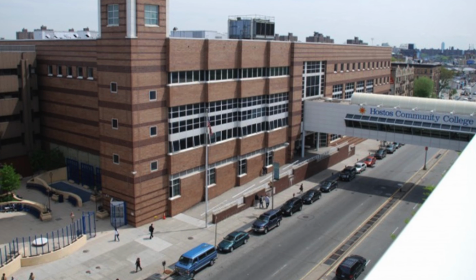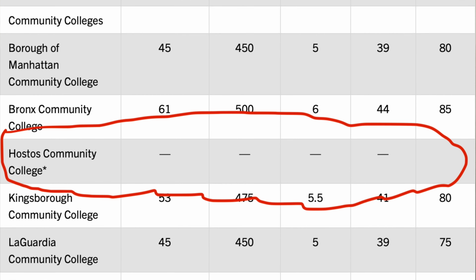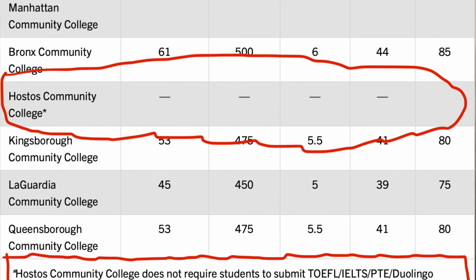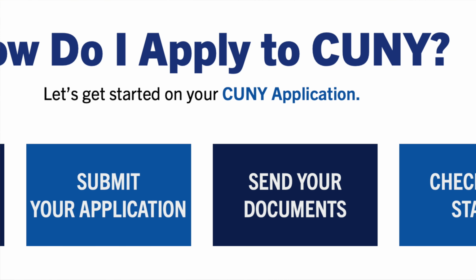Hostos Community College actually is pretty good. If you don't like to take IELTS or any other GMAT or TOEFL, Hostos Community College actually takes students without any IELTS or GMAT or TOEFL. So if you're not comfortable with IELTS or any other English language testing system, I think Hostos Community College will be perfect for you. The overall point is to get into the CUNY system and then move to the 4-year colleges.